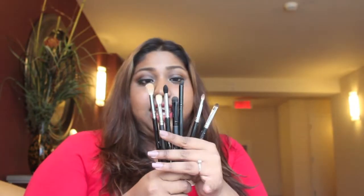Okay, so the next few brushes that I have are all my brushes that I brought for my eyes. Now looking at it, I think I overpacked because I don't think I need this many. I kind of just went on a grab frenzy because before I flew off, I packed my bag like 2 hours before I left home.